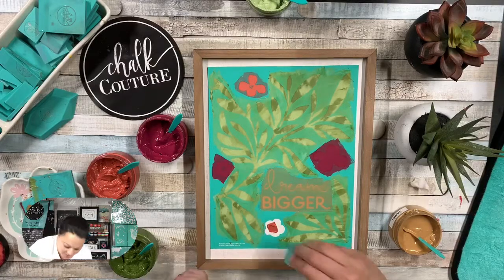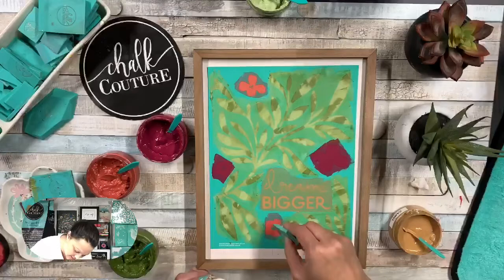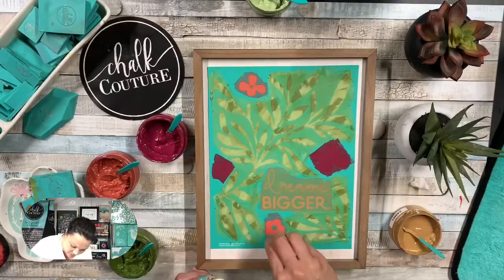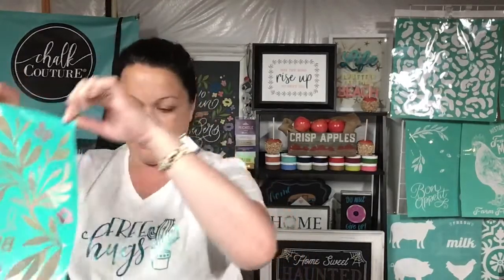Hi, Julie. How you doing? We're doing a little fun project that I'm already trying to think of what I want to put on the back of this rosewood. I'm going to peel this off and I'm going to show you in a second. Who wants to see it? How's your work week going, Julie?